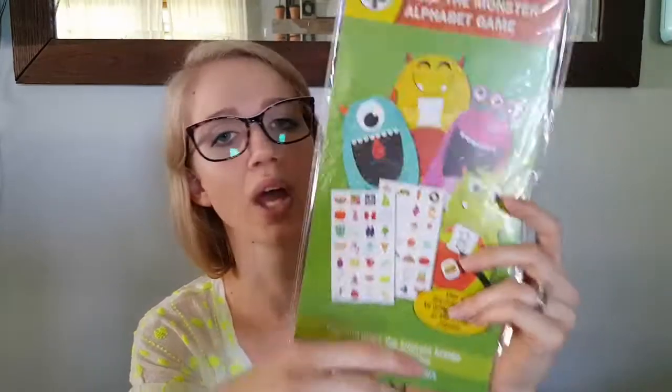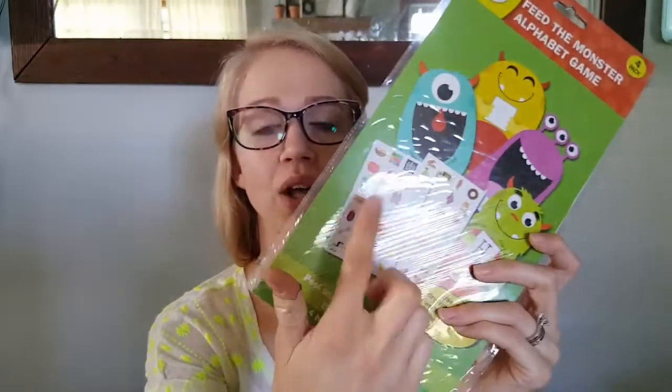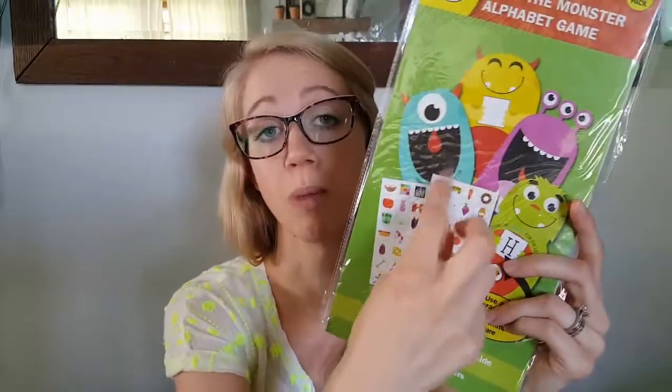And then I also picked up this Feed the Monster alphabet game. They have a couple other games like this, and I'll show you those at the end. But this one, you write an alphabet letter here on the monster, and then they peel off these. I'm not 100% sure whether they are stickers or like reusable stickers here on these papers, but then you stick them in the monster's mouth and you feed him the pictures that go along with the letter that is on the monster. I'll show you this a little bit up closer in just a minute here, and then you can see what that looks like up close.